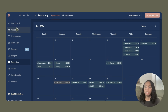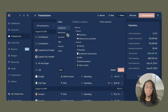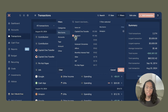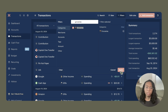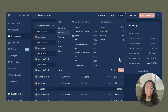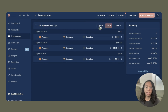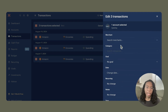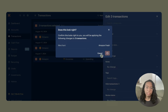So I'm going to go to transactions and filter where the merchant is Amazon and the category is groceries. There we go. And when I click apply, it looks like I didn't actually select the merchant to be Amazon only. There we go. So click apply. And we see that I have 3 transactions here that actually need to be marked as Amazon Fresh, which is the name of their grocery delivery service. So I'm going to select all 3 transactions, go to edit, and we're going to change the merchant to Amazon Fresh, save and apply to all 3.